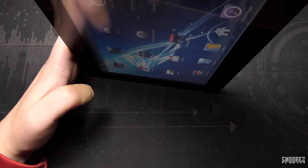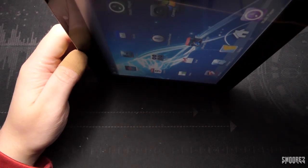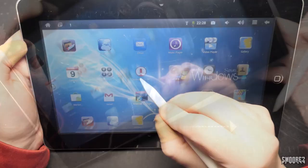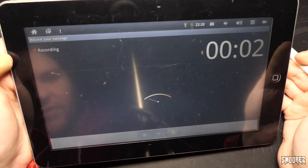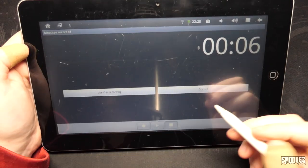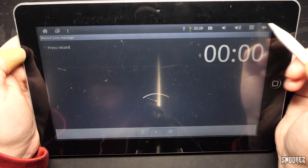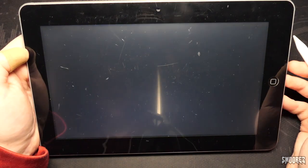Let me see if it actually does have an accelerometer. No, it doesn't have one. Or unless it just takes a long time. Give it a moment. Nope. Okay. Sound recorder. Hello. Do you even pick up sound? Most likely not. How do I access it? Camera's up next. Does it even work?